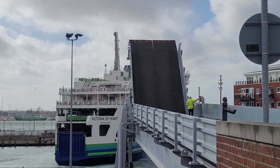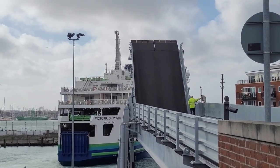We're staying at Away Resorts Whitecliff Bay. I haven't stayed in Away Resorts before and we just happened to pick their original park. This one is on the Isle of Wight, so yesterday we jumped on board the Whitelink ferry from Portsmouth. We're catching the Victoria of Wight from Portsmouth to Fishbourne.